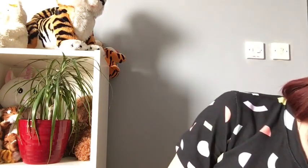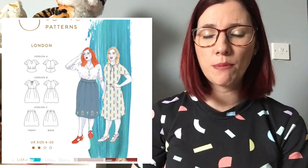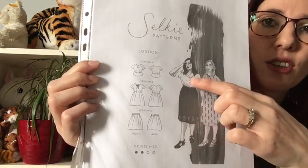Then I've got a couple of patterns. So I got this pattern when it first came out, and it's by Selkie Patterns. It's their London dress and top. I bought it when they did their starter thing, where you could buy things and then you'd get it once their business started. But I've never printed it, and I've never got it set up ready to go. It's the London dress or skirt, and then you can make it into a top as well.